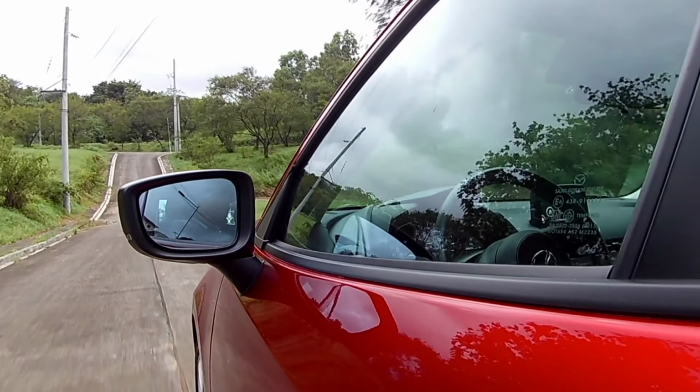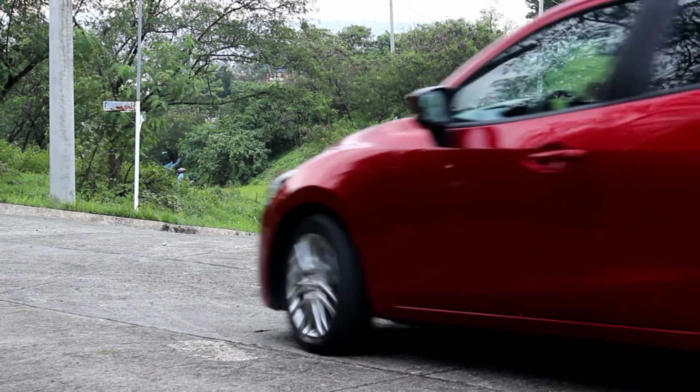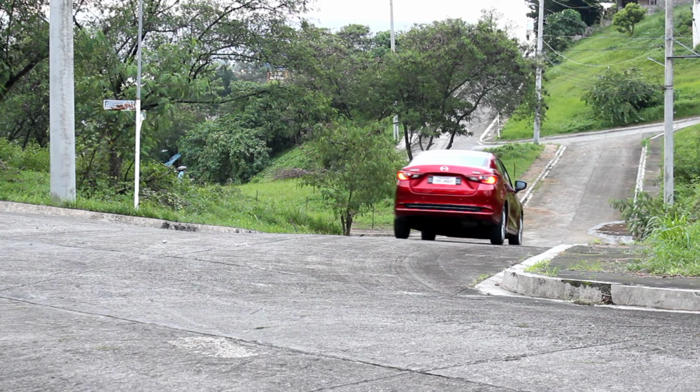Now, under the hood of the Mazda 2 lies a 1.5-liter SkyActiv-G engine, which produces 110 metric horsepower and 141 newton meters of torque. Now, peak power may come up higher in the rev range, but this does not feel lethargic on the lower end of the rev range because the car is just so light. So with that, the car always feels light on its feet. It is very peppy.